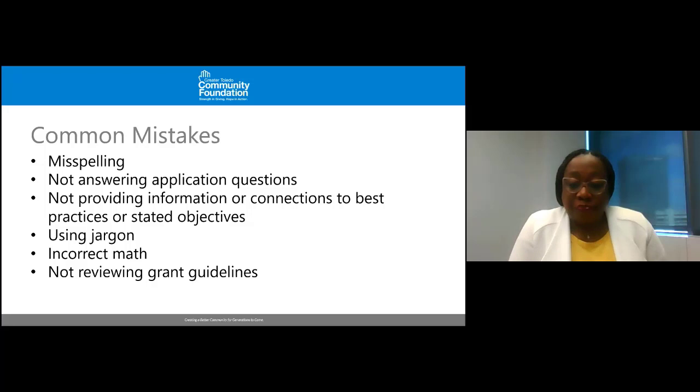You want to be specific. Do be specific with your examples and do not overgeneralize what you do. If you say that you serve the community, give some examples. If you engage in outreach, give some examples. Don't just generalize. It's very difficult to review when you don't have a lot of specific information. Make connections to your responses. Make connections to the community and your organization. Connect your project to your evaluation and make sure you review the grant guideline. If there are specific things that we're looking for, make sure you're answering those questions within your responses.